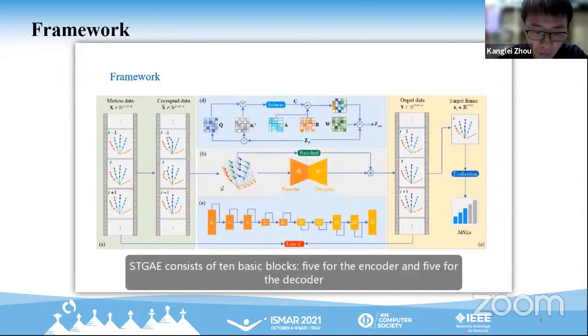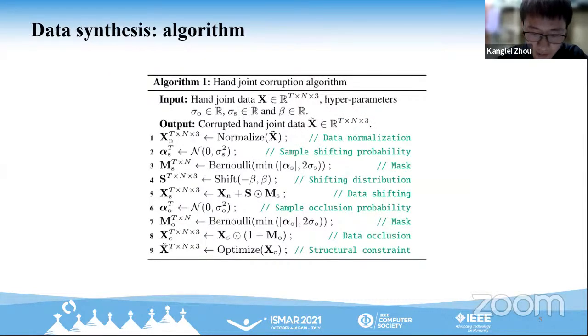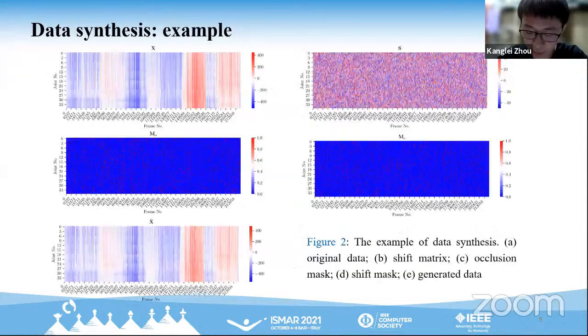Data synthesis algorithm. In this algorithm, we simulate the abnormal hand motion by corrupting the hand joint independently to produce the corrupted data. During the data corruption, the structural constraints between joints are considered to simulate natural abnormal hand motion and preserve the bone length simultaneously. This is an example of data synthesis. A is the original data, B is the shift matrix, C is the occlusion mask, D is the shift mask, and E is the generated data.